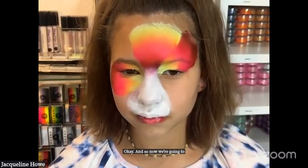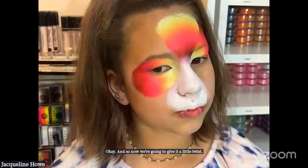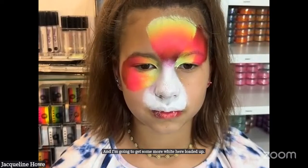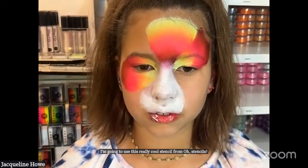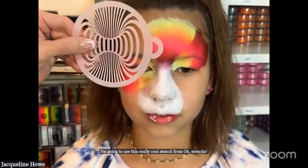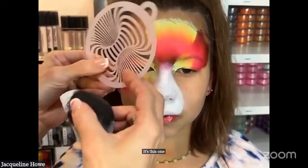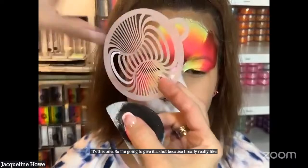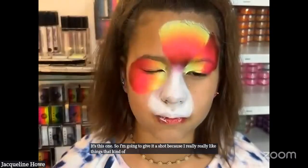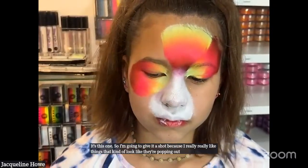Okay. And so now we're going to give it a little twist. I'm going to get some more white here, load it up. I'm going to use this really cool stencil from Howe Stencils. It's this one. I'm going to give it a shot because I really, really like things that kind of look like they're popping out. I like to give my designs dimension.